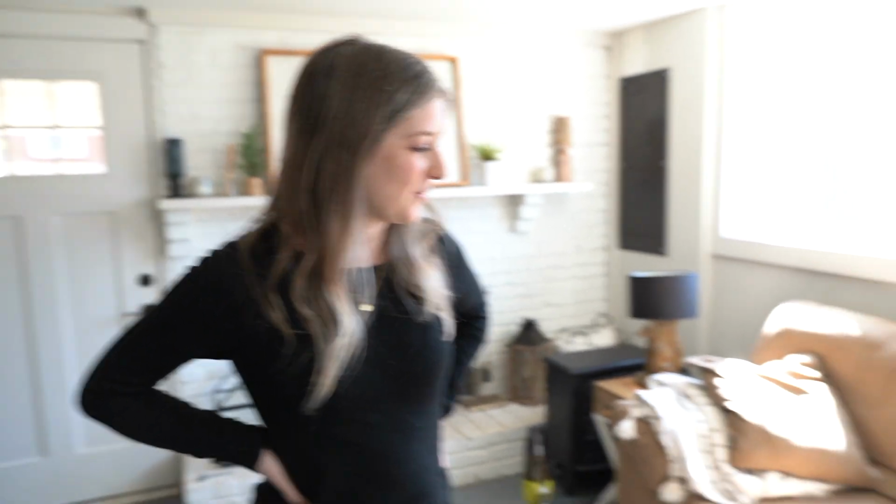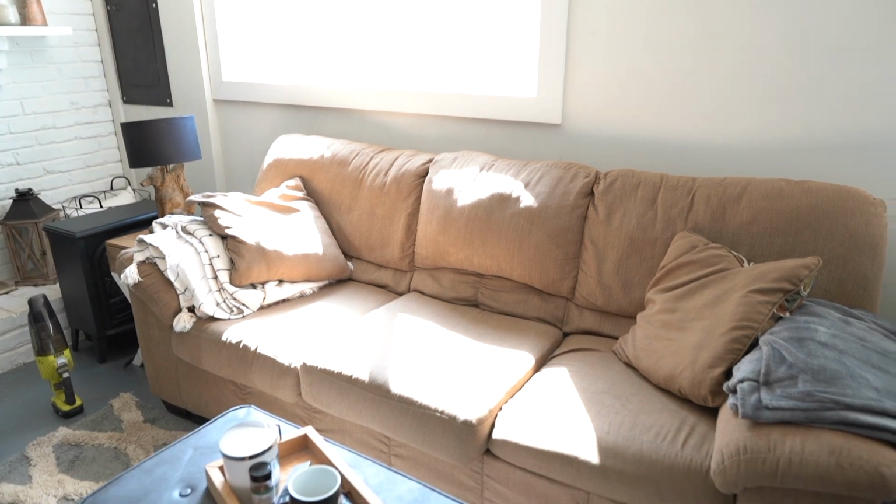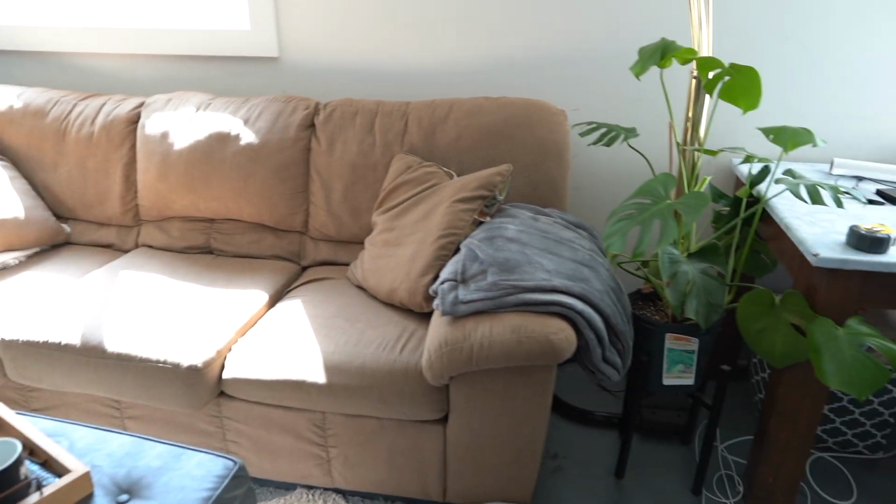We would really like to update our couches. They're both semi-uncomfortable just because of how old they are, but they also just don't look that great in the space. So you kind of just have to work with what you have until you can afford it. That's definitely what we're doing, just waiting until we can get a nicer one.